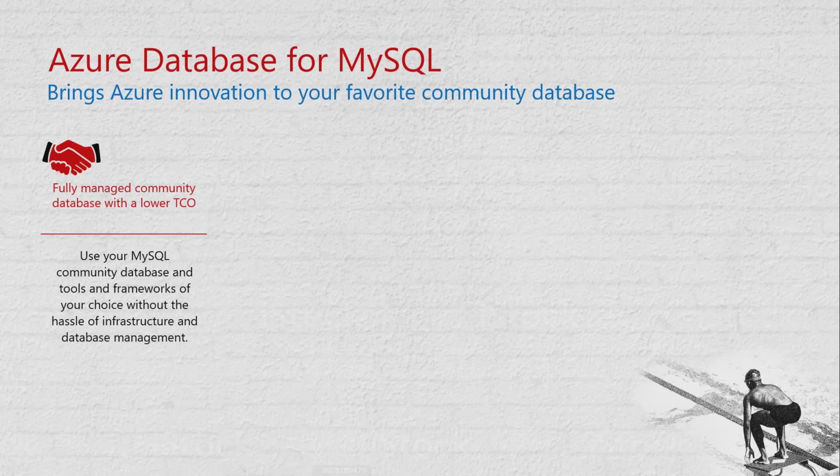It takes away the heavy lifting on customers' end, and customers do not have to worry about tasks such as infrastructure provisioning and maintenance, and also critical DB management tasks such as updates and upgrades to their MySQL versions. Azure Database for MySQL fully integrates with customers' existing tools, frameworks, and drivers so that they can easily migrate from their on-premises environment or other cloud providers to Azure Database for MySQL seamlessly, efficiently, and quickly.